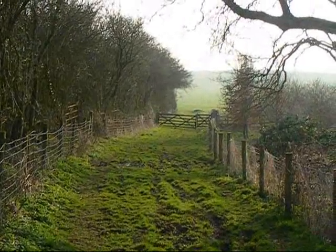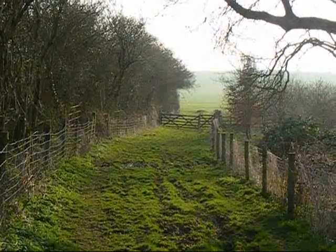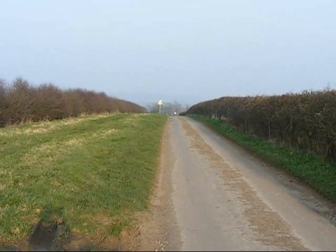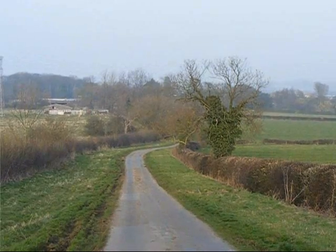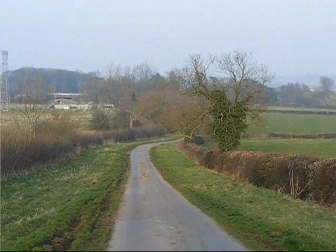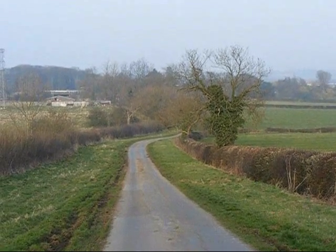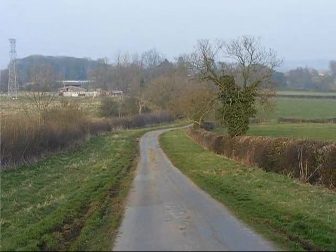Now on a bridleway on the Rutland Round between Langham and Barleythorpe. Now heading to Barleythorpe along Manor Lane. Further along Manor Lane, still heading to Barleythorpe. Very peaceful.